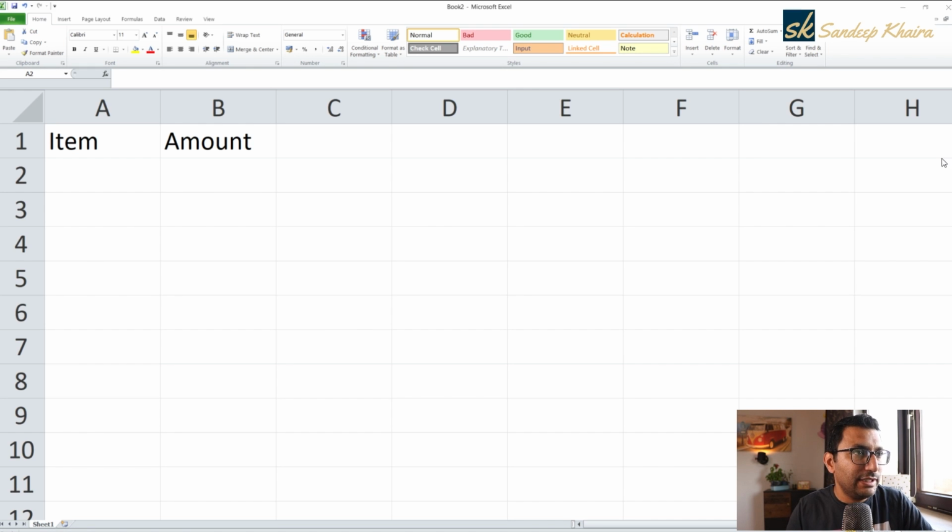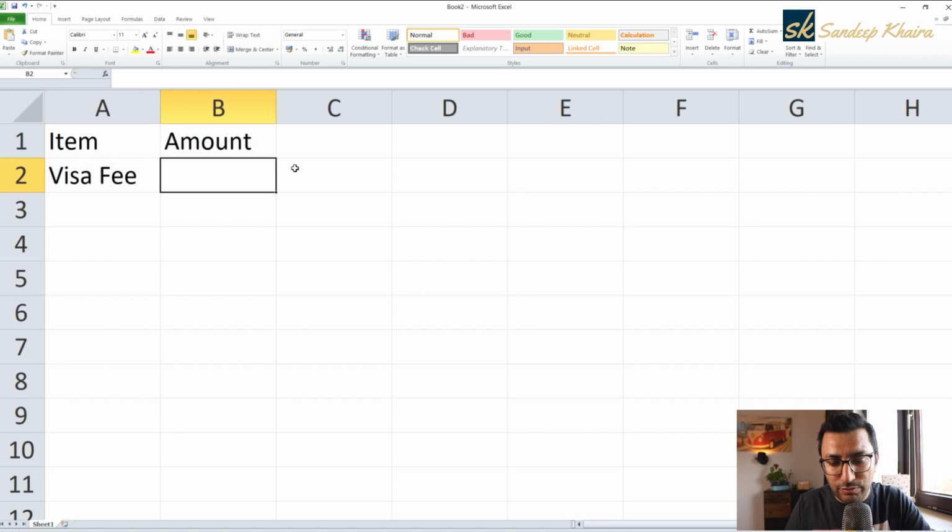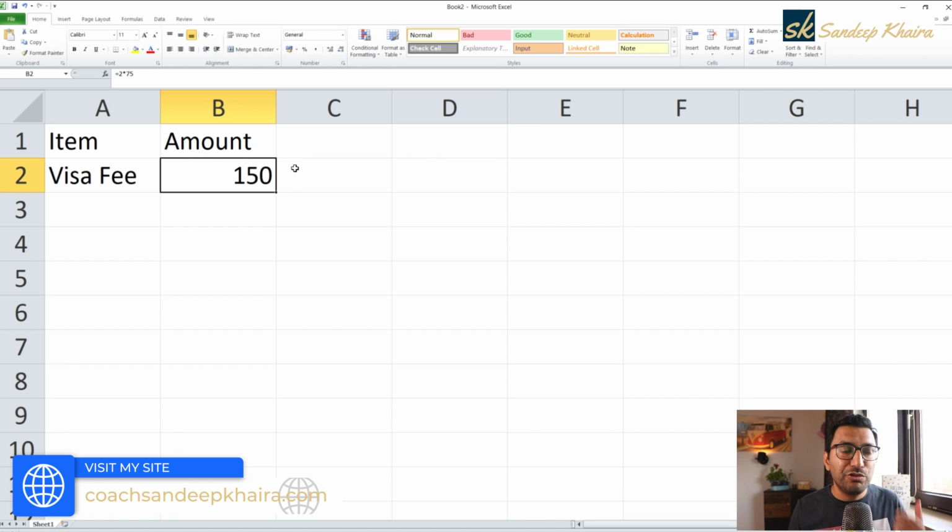Okay, so the first thing that will be required is basically your visa fee. I'm assuming that you are coming as a couple, so in that case you will be applying for the visa for husband and wife, so you can take out 75 euros for each of you. Okay, so let's put it as a visa fee, which will be around 75 euros. So for two people it's going to be 150 euros. So that's the number one thing.